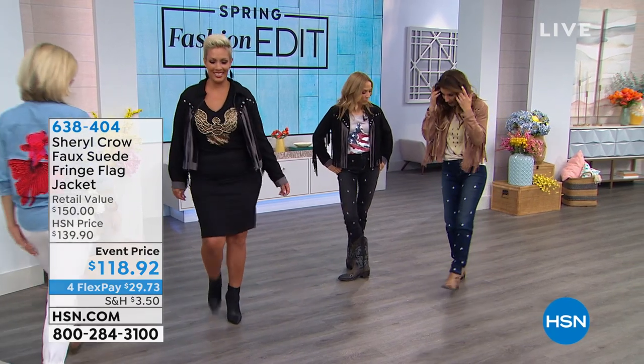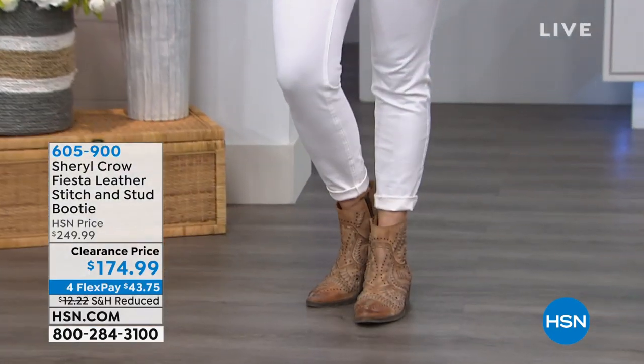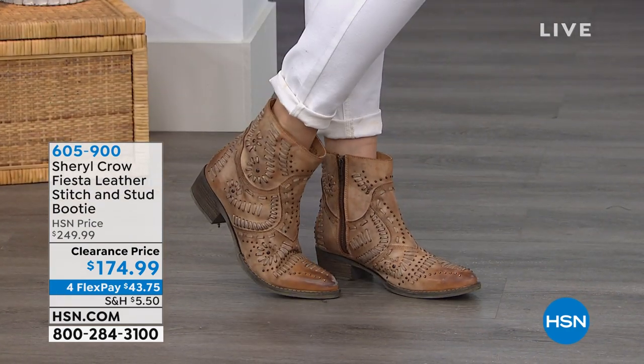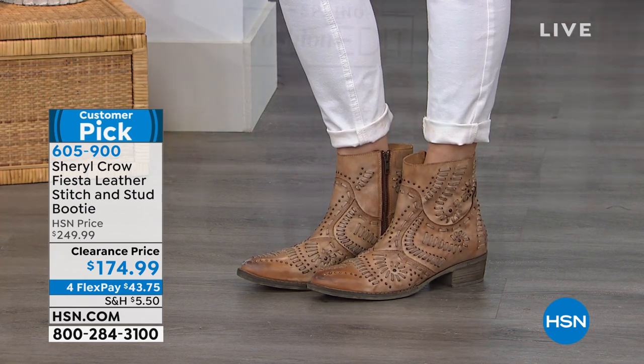Let's talk about her boots. Jenny's got these boots, and both Jenny and I are wearing the Fiesta boot. Yes, the Fiesta boot. And really you've become kind of famous for your boots. I love me some boots. I do. I'm ashamed to say I have probably 250 pairs of boots, but I've been collecting them since I was like 15. I have a pair of boots I still wear that I got when I was 15.